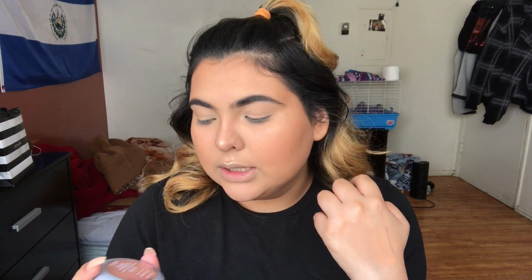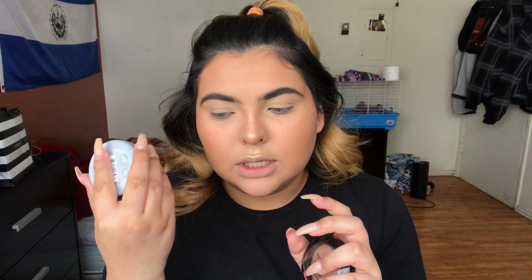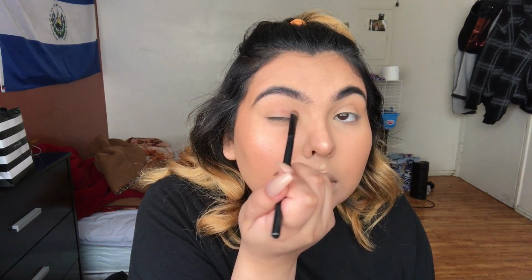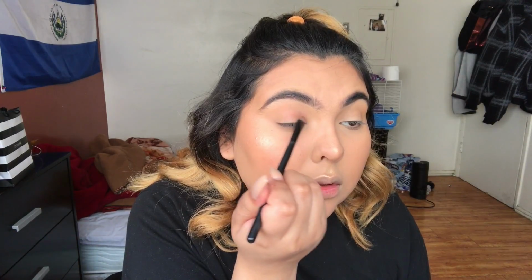For the lid, I'm gonna take the L'Oreal True Match, the Super Blendable, the one that broke on me. I'm gonna use Subtle Sable, and I'm just gonna grab a flat oval brush and really pack that all over my lid. And yeah, I'll see you guys literally right after.